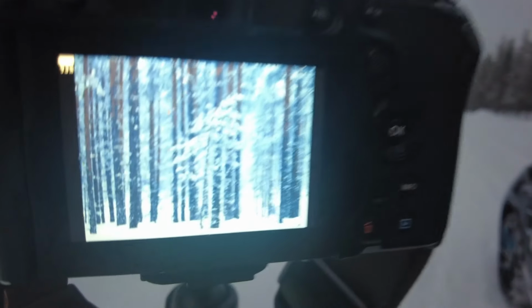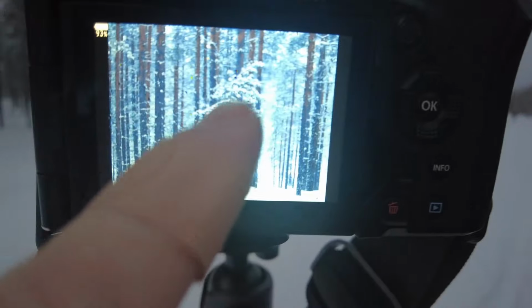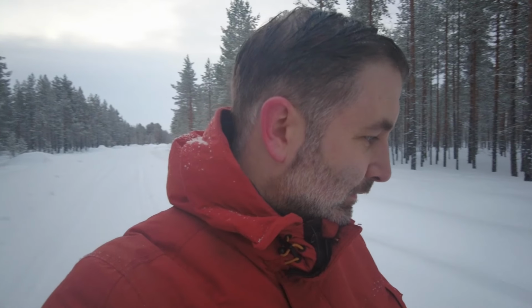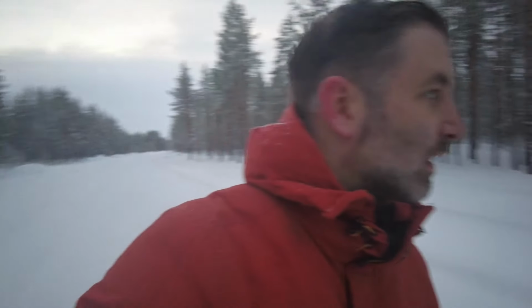So let me try to show you here on the back of the camera. You can see this is the shot and this one tree is different than all those straight trees, and that's what I like about it. So composition wise not that difficult. I'm just trying to frame that little tree up in the position that you see it best, so when you look at the image you immediately see that tree.